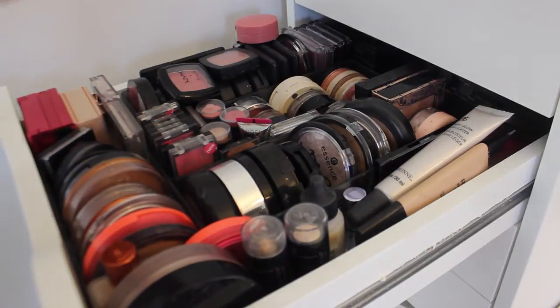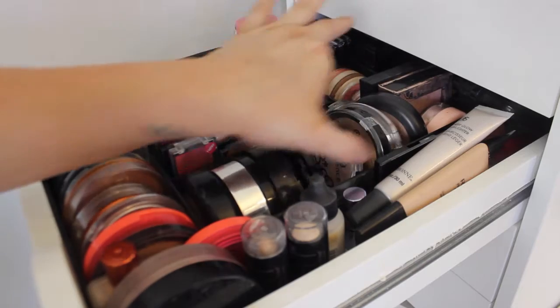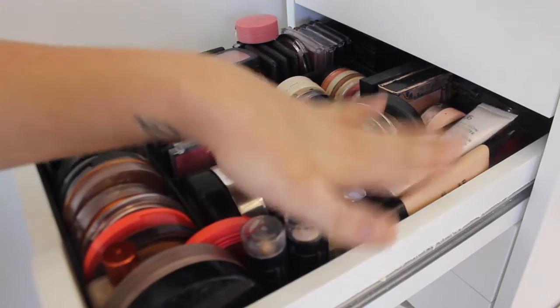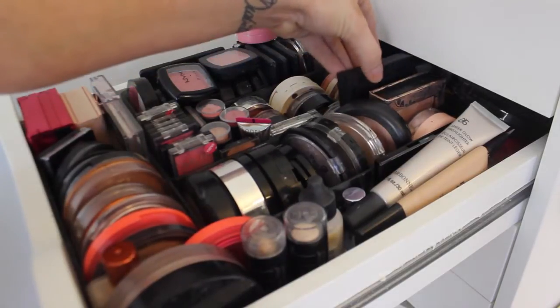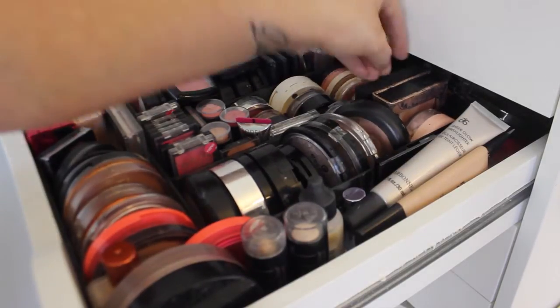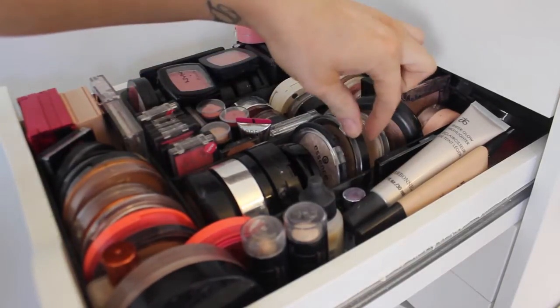But moving on to more highlighters. So this section here is pretty much highlighters, and then you've got cream highlighters just kind of hidden on the side there. So there's just some Physicians Formula, there's Famous X, which is a UK brand, some MAC, you've got some Essence.